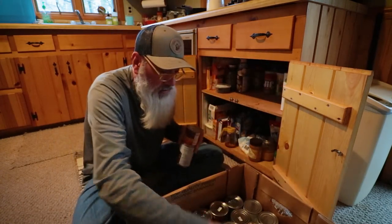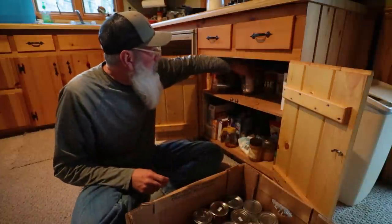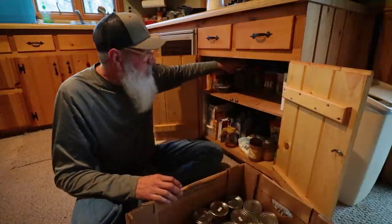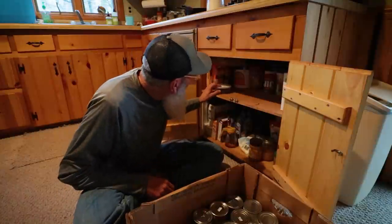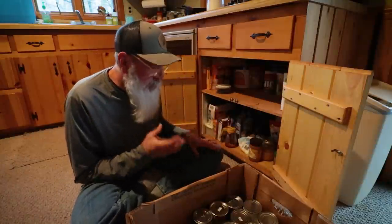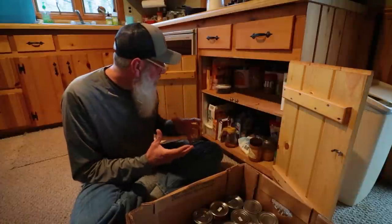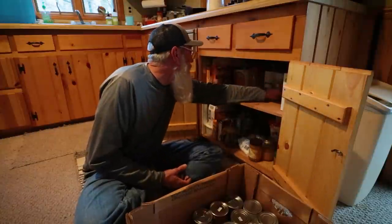One more thing we have to do every year about this time of the year. Bring home all of our canned goods. Chances are they would probably be okay, but we've read horror stories of people who leave their canned goods in their cabin and they freeze and something happens and they actually break, and then they come back in the spring and they have this giant mess that they gotta clean up.